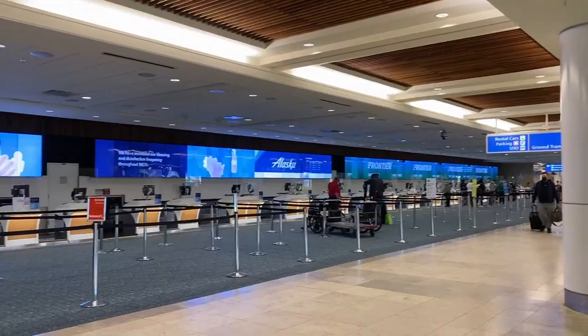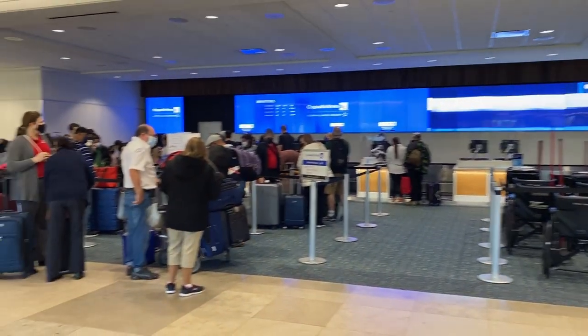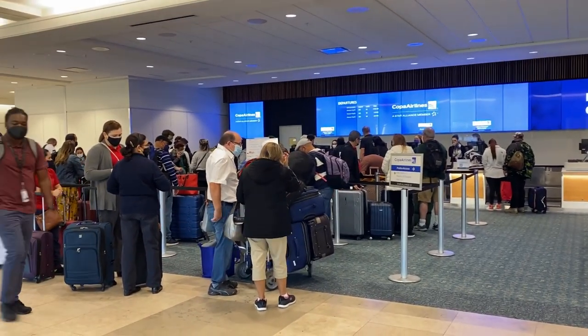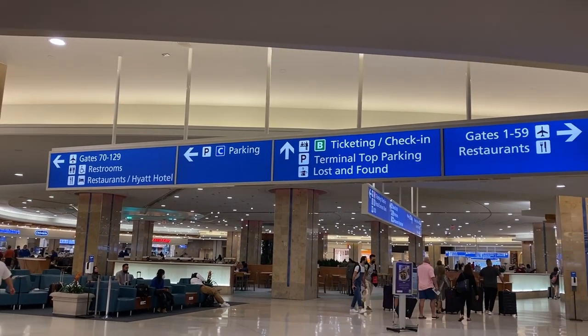I'll show you where you can check in. Here are some of the check-in booths where you can check your luggage or check in for your flight, but I definitely recommend budgeting some time for this because lines can get a little bit long here at Orlando. Another thing you'll want to figure out is which gate your flight will be taking off from.